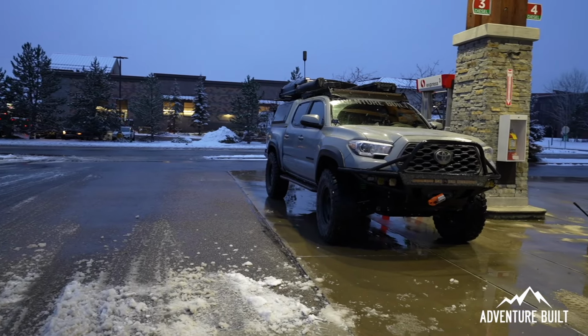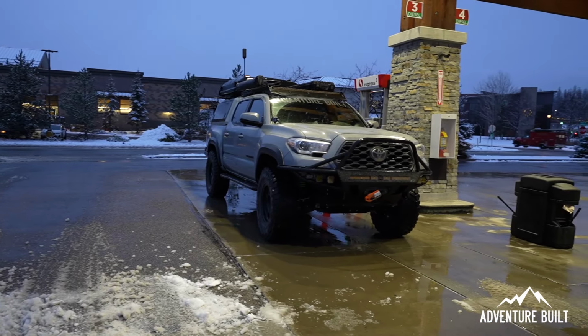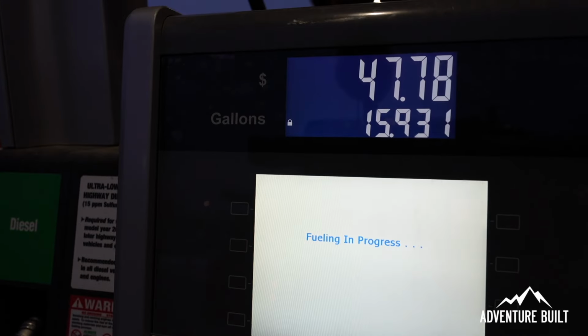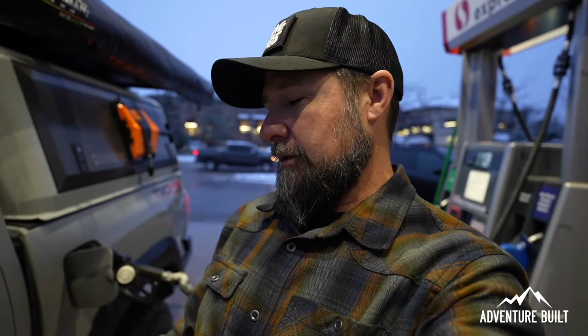Finally made it home, back where I started, back here at Whitefish at the Safeway gas station. Total of 890 miles from Moab back up here. So I'm going to go ahead and hit stop on this.